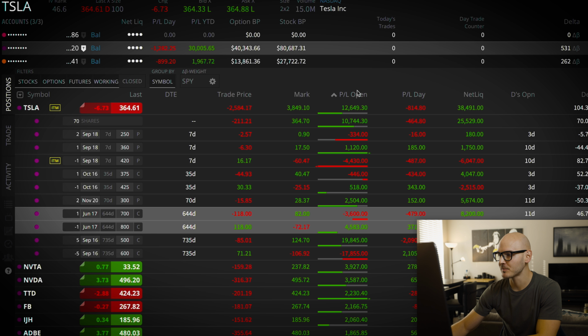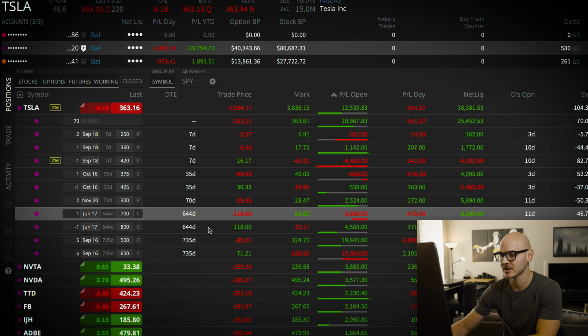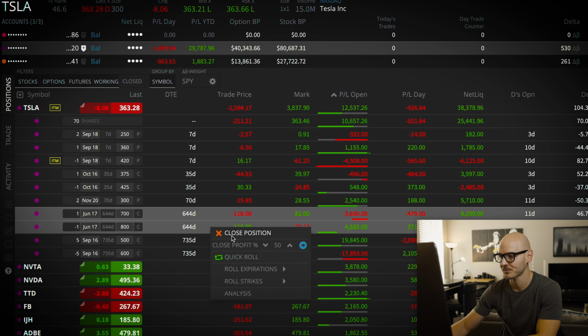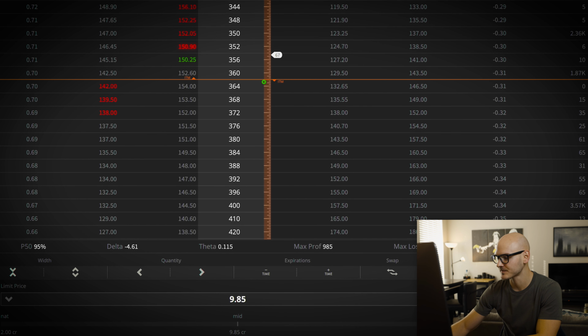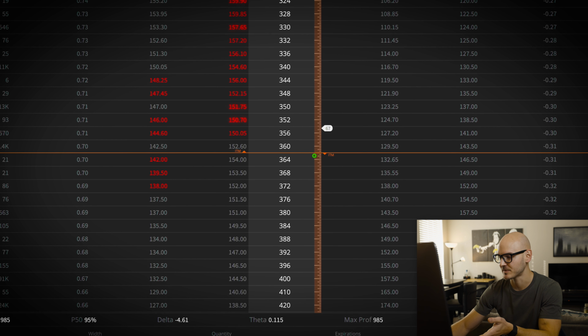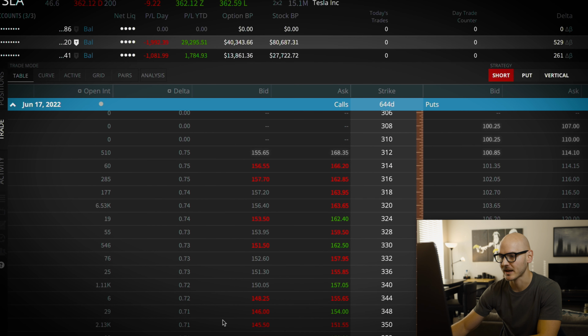Now if we look at the open P&L of these two options, we can see that the short 800 call is up $4,600, but the long 700 call is down $3,600. So this call spread is up $1,000. And if I click close position, we can see that it says max profit, max loss, which is basically if I close this position, this is what my P&L would be. So it's right around $1,000.